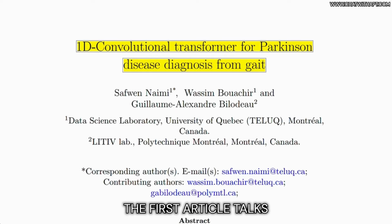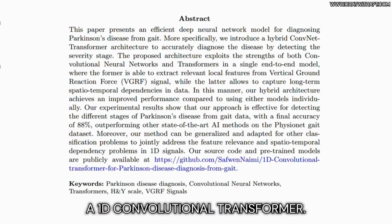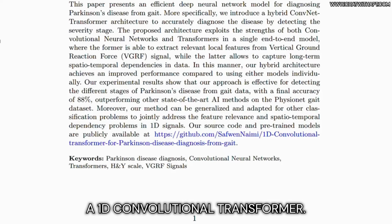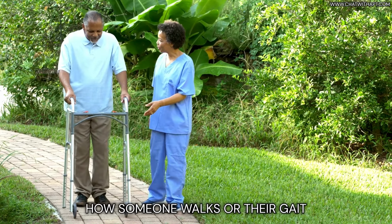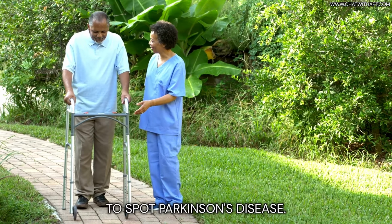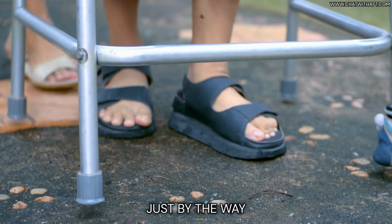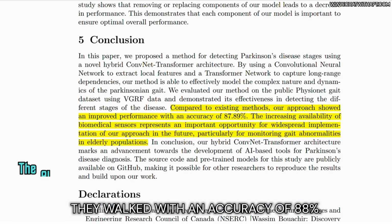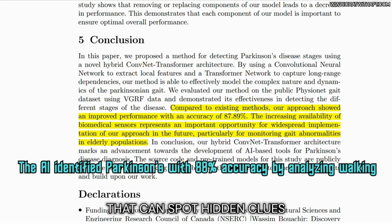The first article talks about a fascinating study where scientists used something called a 1D convolutional transformer. Imagine teaching a computer to recognize how someone walks, or their gait, and using that to spot Parkinson's disease. This AI was so smart it could tell if someone had Parkinson's just by the way they walked, with an accuracy of 88%. It's like having a superhero power that can spot hidden clues in our movements.